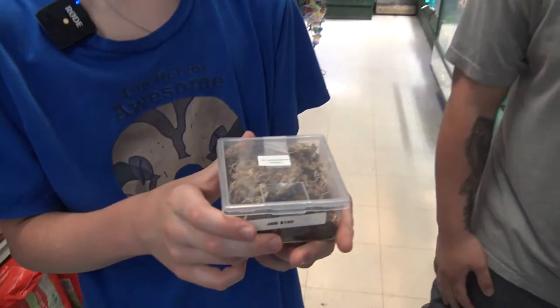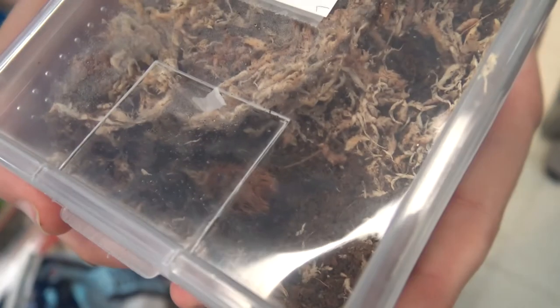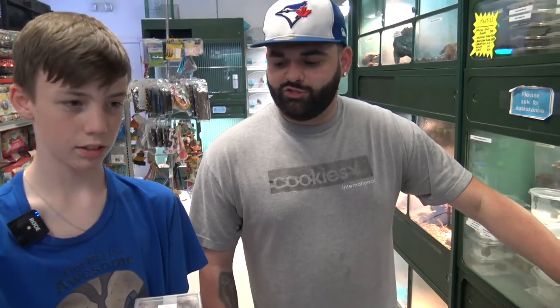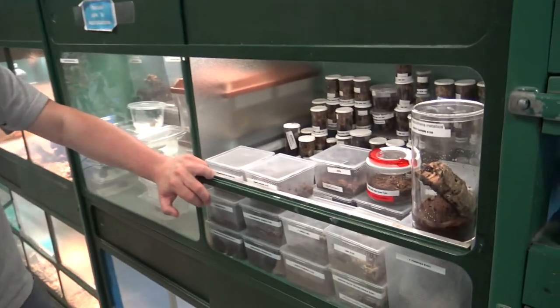This is a green bottle blue. Very cool spider. It comes from Venezuela. They like it very dry. It's a new world tarantula, so it's a lot easier than the old world tarantulas. But we got tons of selections, as you guys can see here.